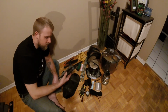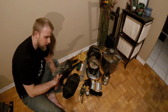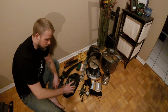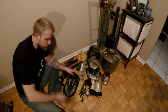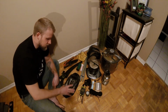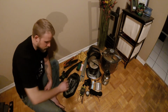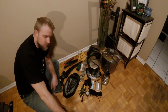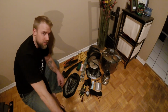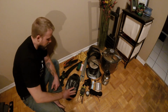I'm bringing my shovel with me, soon to be replaced. I'm thinking I'm going to go and get myself a Cold Steel Spetsnaz shovel just to replace this one. Might be a little bit lighter too, we'll see. Because this one is a pain in the butt when it's been tightened up for a while. It's a pain in the butt to undo it again and fold it up, because it's a cheap one. That's what happens when you're cheap for certain things.